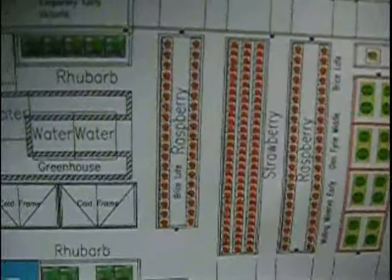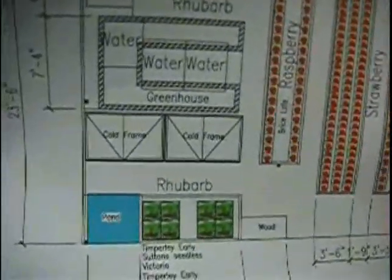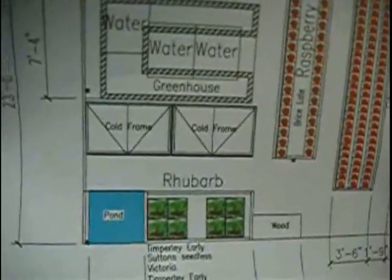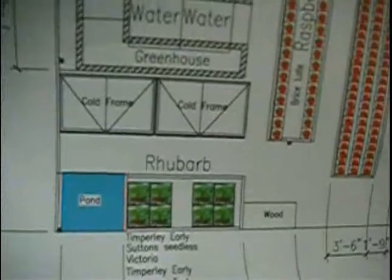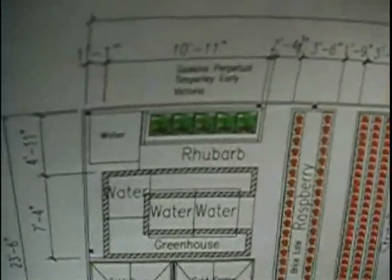There's a good old raspberry, which was very good. Strawberries will be reorganised, and another row of raspberries. I'll have 2 cold frames, one of which I've made, yet to put on there. There's a pond and 2 rhubarb patches, one at the bottom, one at the top, and the corners reserved for water.